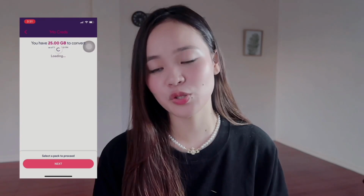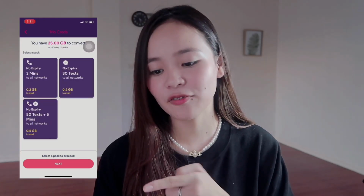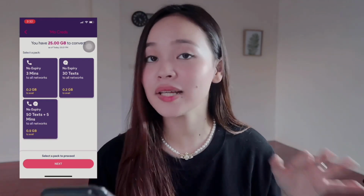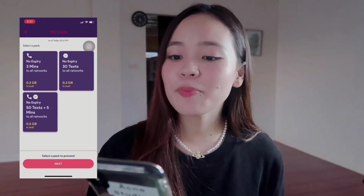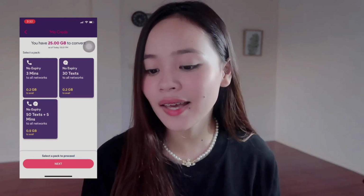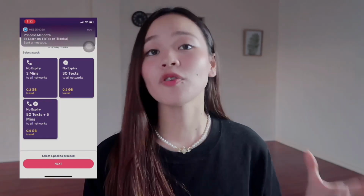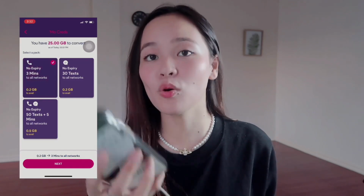Like, for example, this one. Nandito ako sa Mocreds. So, you have 25 gig to convert. Like, for example, 0.2 gig to avail no expiry 3 minutes calls to all networks. Tapos, meron din ditong no expiry 30 texts to all networks. And last but not the least is no expiry 50 texts and 5 minutes call to all networks. So for me naman, hindi ko kailangan ng calls or texts kasi meron pa naman akong Globe na SIM dito.